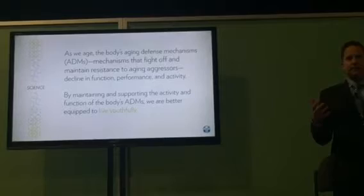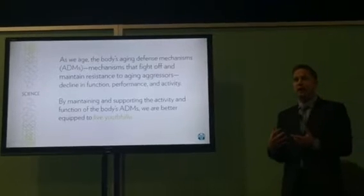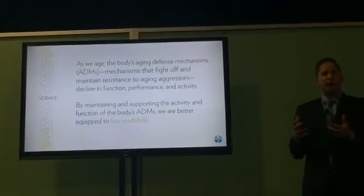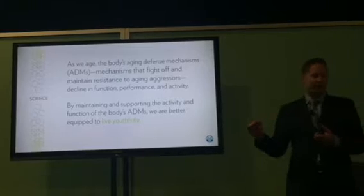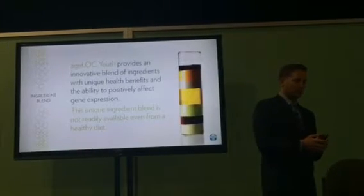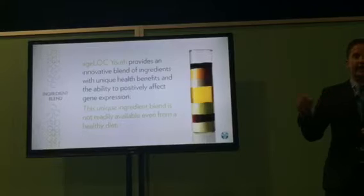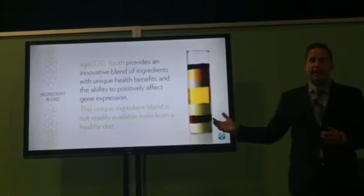So as we age, we have these mechanisms inside our body that are called aging defense mechanisms. And what they do is they help guard and protect our bodies against the effects of aging. And over time, these aging defense mechanisms start to break down and lose their efficiency and their function. And so by maintaining and supporting these aging defense mechanisms, we can better help our bodies live young and live more youthfully. So AgeLoc Youth provides a unique ingredient blend that allows our bodies to live more youthfully. Now this ingredient blend is going to be explained in more detail by Glenn Cheney, who will be our next presenter right after me.